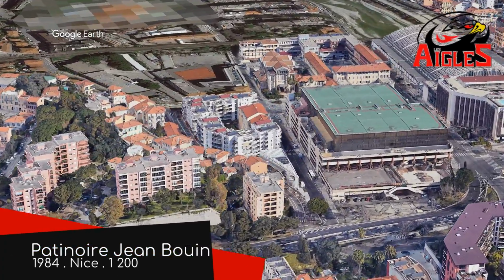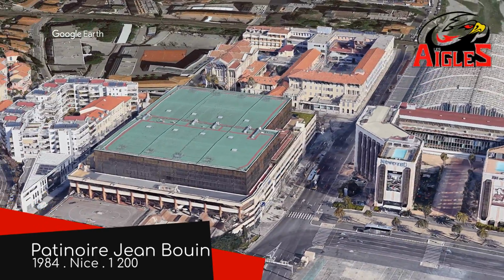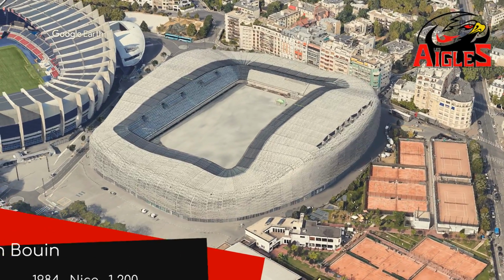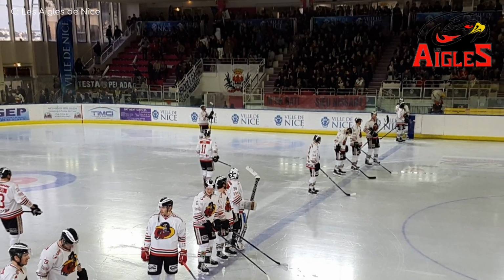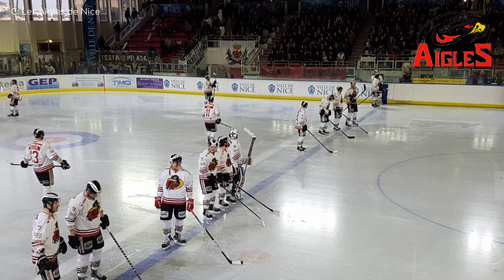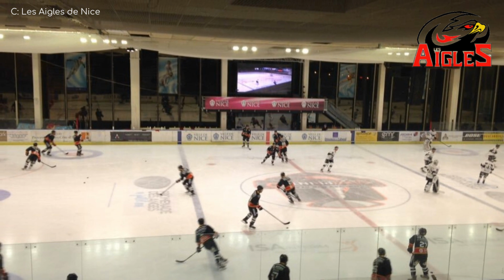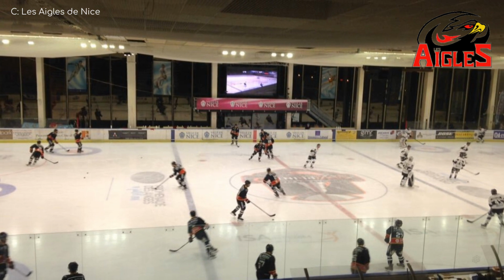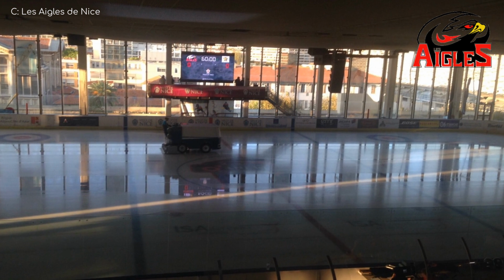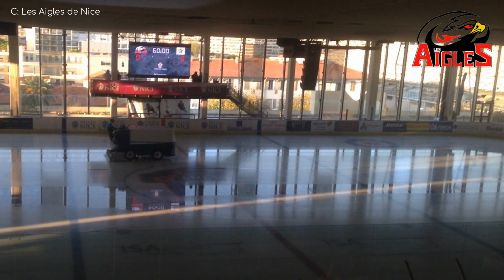Patinoire Jean Bouin. Jean Bouin is a name that has been mentioned on the channel plenty of times before, but that's because of this beautiful stadium that's named after Jean as well. Patinoire Jean Bouin is a whole lot smaller, even by this league's standards, but one benefit of its minuscule capacity is that on the empty side of the rink they've installed plenty of windows, which not only let in light but spectators get a bit of a view in the daytime. Nothing spectacular, but it beats looking at a wall.